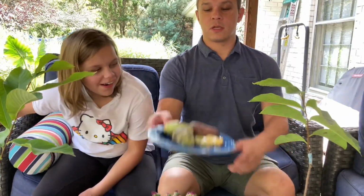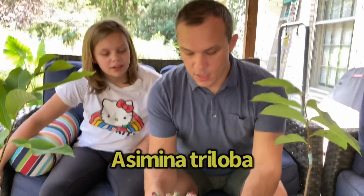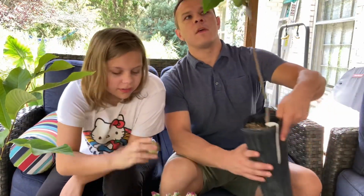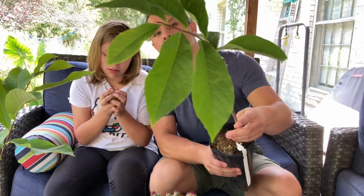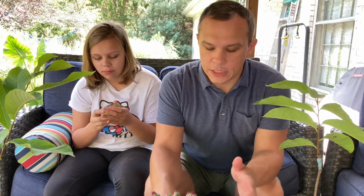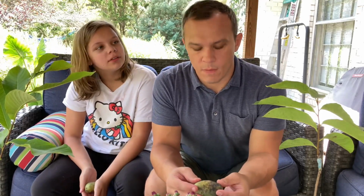Today we're talking about pawpaws, Asimina triloba, in the Annonaceae family, a more tropical family. We've got these leaves that are very large and simple, and the best place to look for them would be in any damp area, like along creeks, streams and rivers, maybe at some of your local parks. These are all over the United States, so you can find pawpaws.